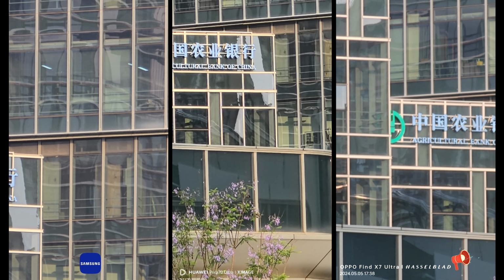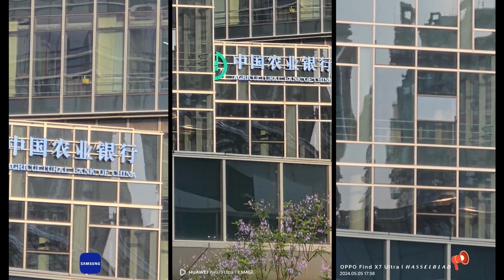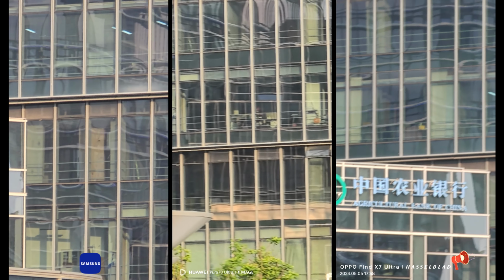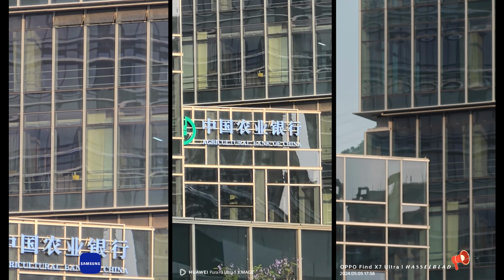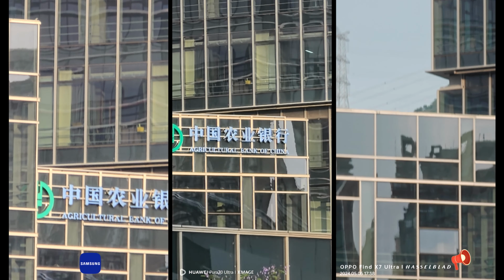So once you press 20, 15, and 18. I guess for this part, the Samsung wins for sure, right? But the other two seem not too much of a big difference, and that's the zoom.